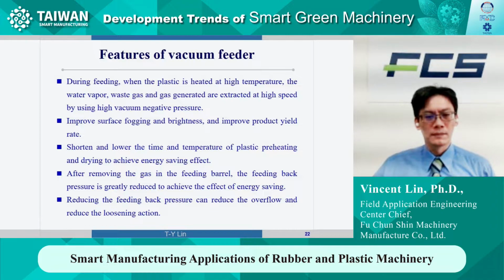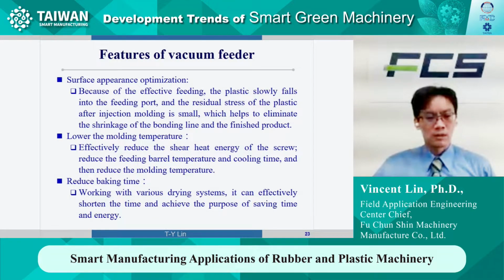So during feeding, when the plastic is heated at high temperature, the water vapor and waste gas generated are extracted at high speed using high vacuum negative pressure. Surface fogging and brightness is improved, and product yield is improved. With that system, we can shorten the time and lower the temperature of plastic preheating and drying to achieve energy saving. And after removing the gas in the feeding barrel, the feedback pressure is greatly reduced to save energy. And reducing the feedback pressure can reduce the overflow and prevent brittleness.